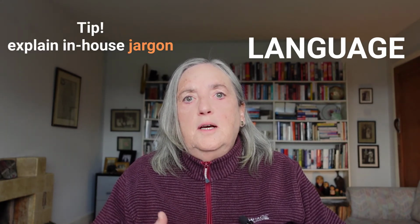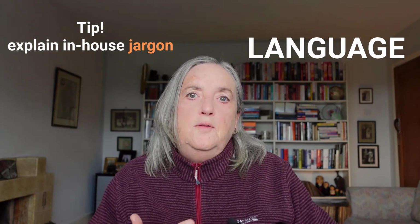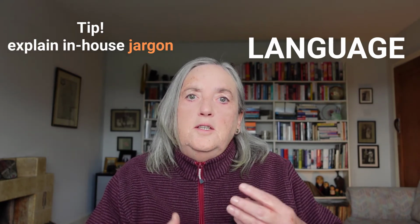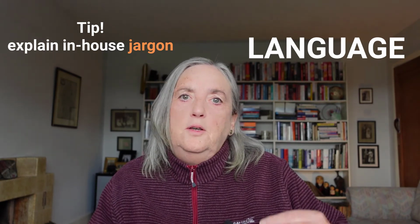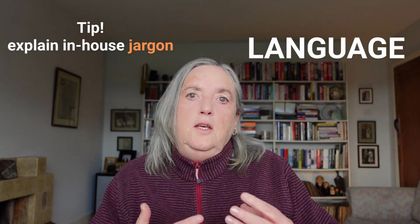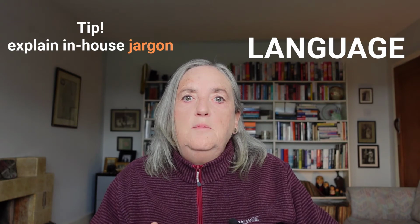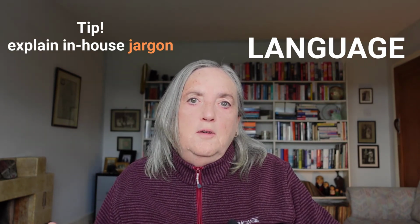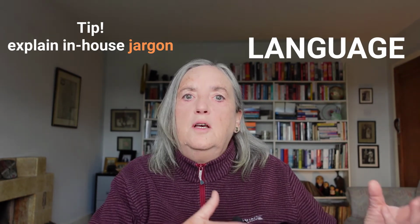Also, when it comes to language, think about jargon and think about the in-house language that you have in your company or your organization. Again, this kind of jargon will be very familiar to you, but it will be unfamiliar to the audience you're presenting to. For example, even in the university I worked in, we had different abbreviations and names for different faculties, for different buildings, for different subject areas. Now, these were all very familiar to people working within the organization.